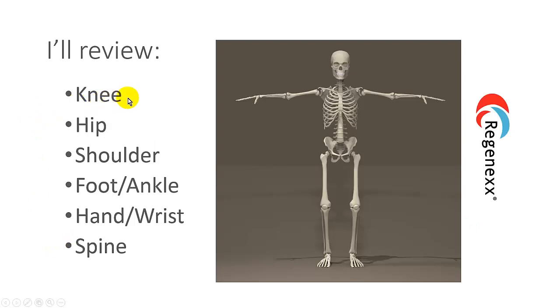Here I'll review now knee, hip, shoulder, foot, ankle, hand, wrist, and then spine. I'll do it in that order so you have some sense of how to fast forward based on what your interest is. So again, we'll start with knee, go to hip, then we'll go to shoulder, foot, ankle, hand, wrist, and then finish up with spine.